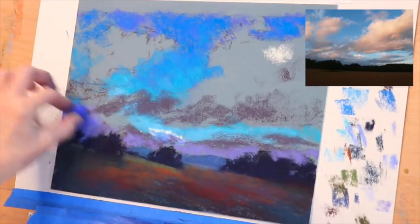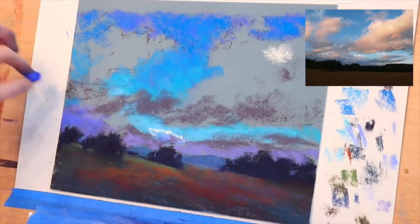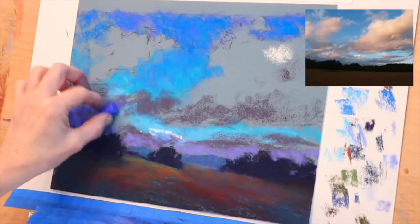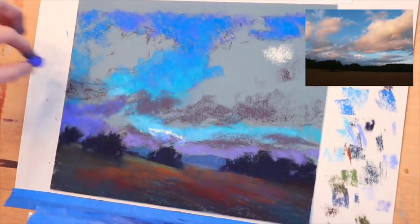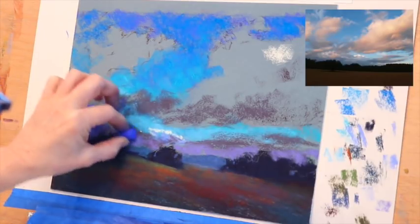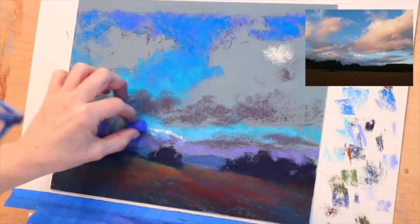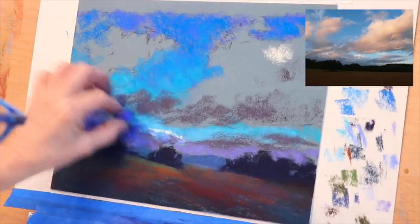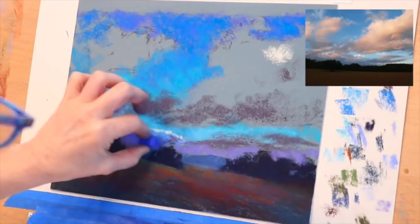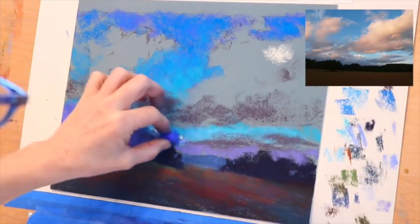All right, so this is just playing around back here behind the trees. Notice I'm just using the side. I'm not using any specific hard marks anywhere. There's a little bit of this blue in there with that mauvey color. Not a lot. All right, here we go. Now we've got it coming back here behind these clouds. And I am only painting shapes, okay? I've forgotten totally that these are even clouds because I'm just trying to get that movement and energy and explore with color, you know? It's kind of what we do.